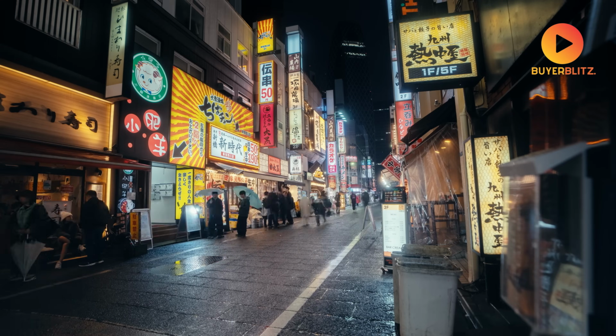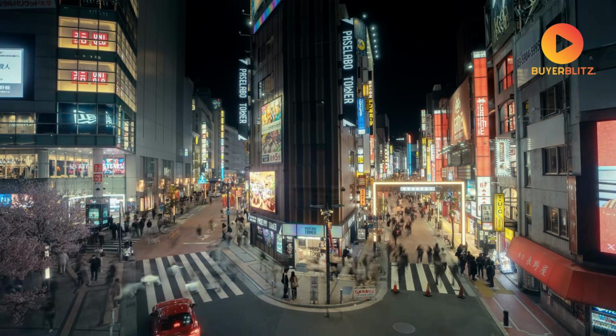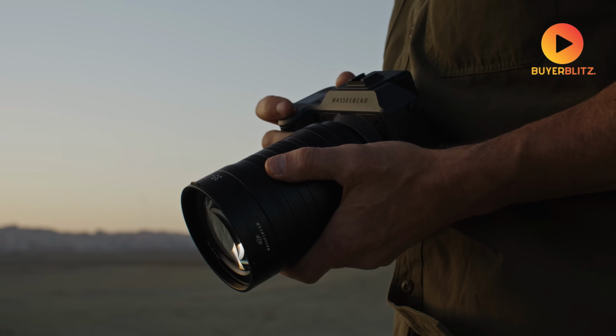The stabilization works beautifully when you're methodical and slow. But the moment you need to react, the moment a genuine expression flashes across someone's face, that medium format system lags just enough to make you miss it.